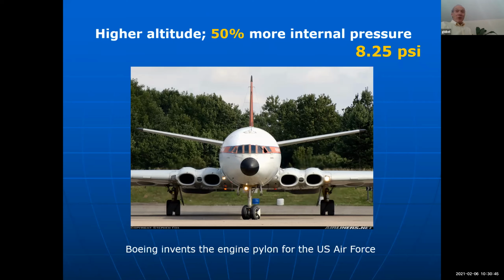They were flying 50% higher, so they had more internal pressure because they were flying higher. The design pressure is 8.25, which is about the same as today. And they also had engines mounted in the wings, which is the last of that version of plane. All planes before then had engines mounted in the wing, and Boeing, for an Air Force bomber, invented the pod mounted engines.